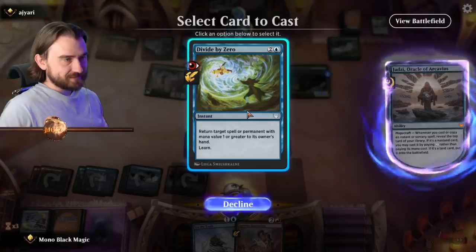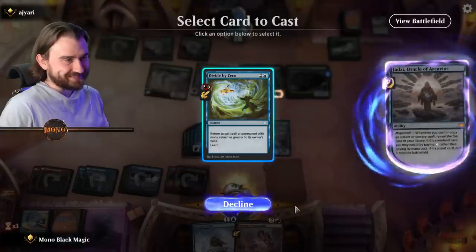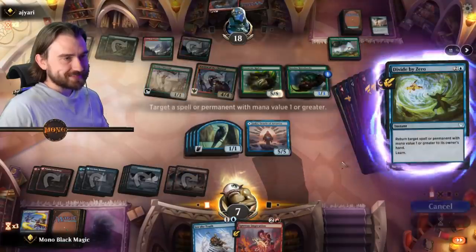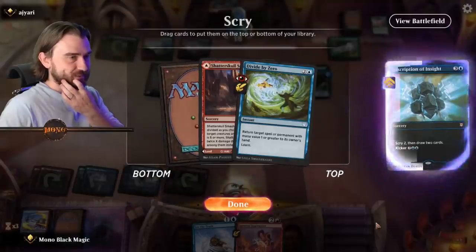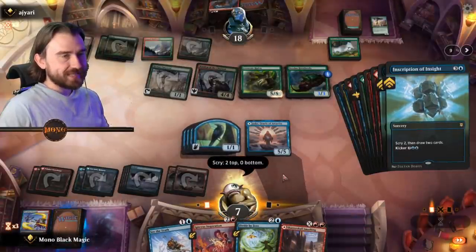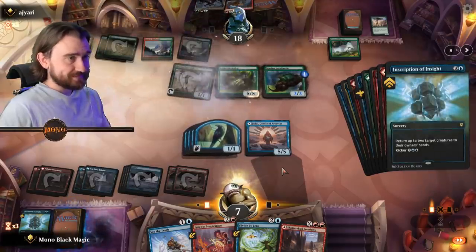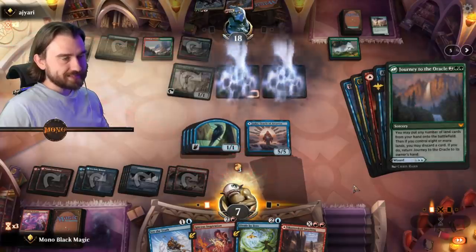Okay. Sure. Bounce this. Sure. Yes. Yes. Oh, we can't. Oh, we can't pay more mana. Okay. We can't. Sure. Whatever. We'll take those. That's okay. We're gonna just clear up everything around us. That's pretty nice. Okay. 3 manas there.